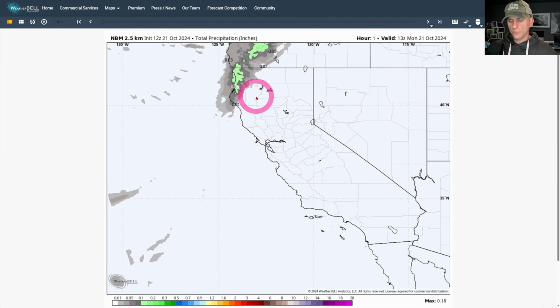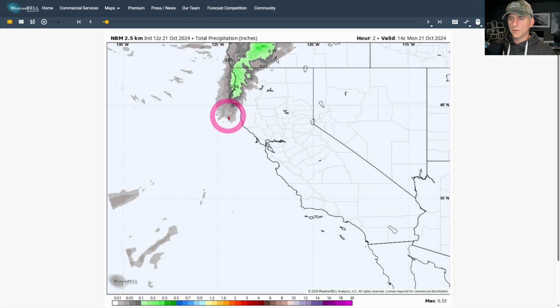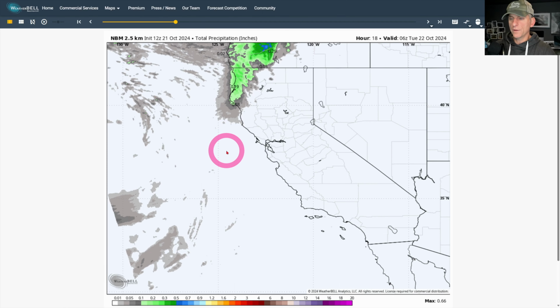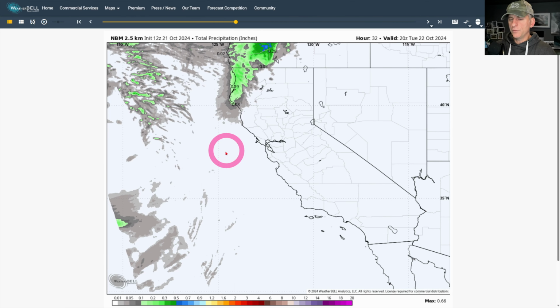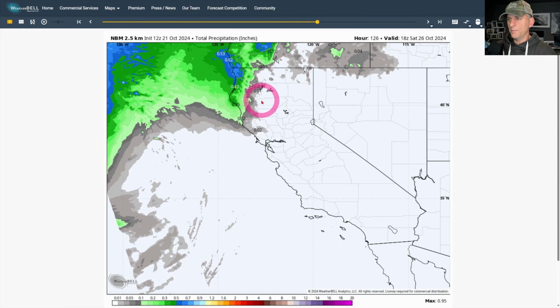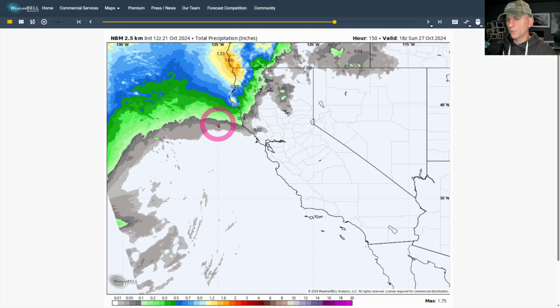Now, take a look at total precipitation in inches. This is the National Blend of Models. And you can see as we go through the day today, a couple tenths of an inch here, not much to write home about from Northern California. And then we scroll off into the future and our system, there it goes, starts to develop here and gets shunted towards the west coast of North America, brings some precipitation this weekend for Northern California.